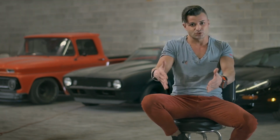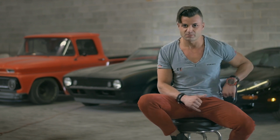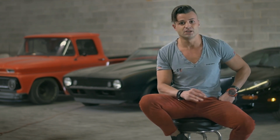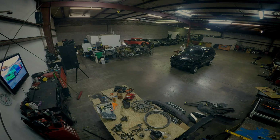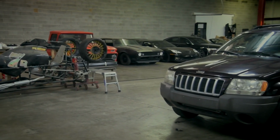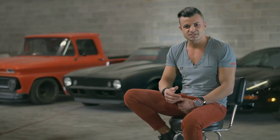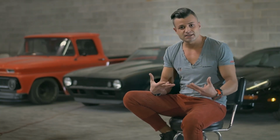What I'm going to show you now is a good example of how I would have done things back in the day on a really, really minimal budget. I chose a Jeep Grand Cherokee. They are in great abundance. From 1999 through 2004, they had a specific body style, the same one I'm using. I personally like it.